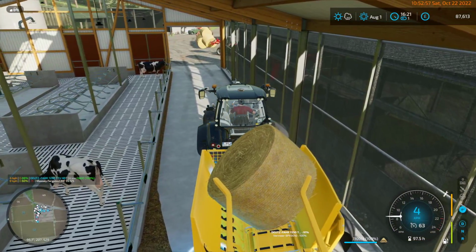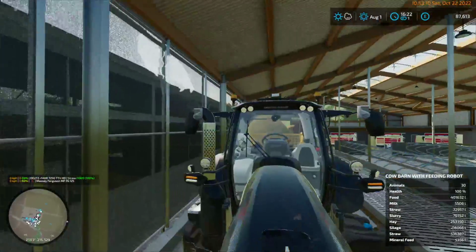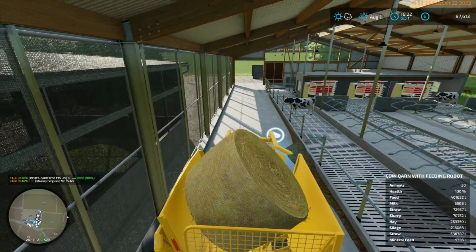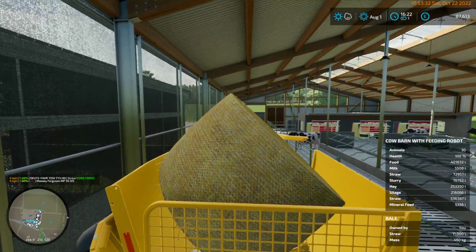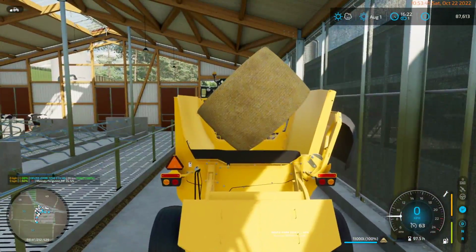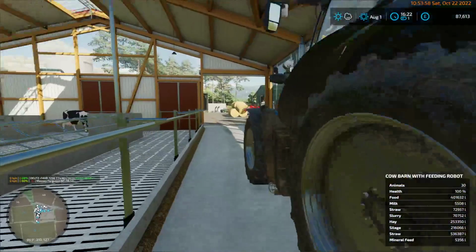Let's go to the back. Okay, let's jump out and rearrange if we can. Okay. Oh, it won't let me pick it up. That's awesome. Okay. Straw is stuck in the shredder.